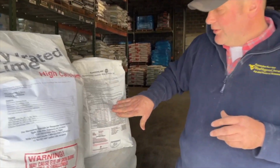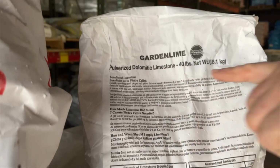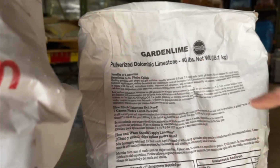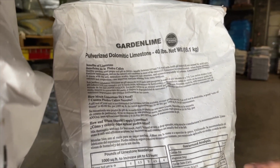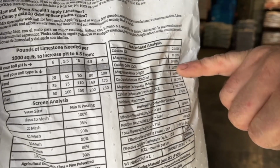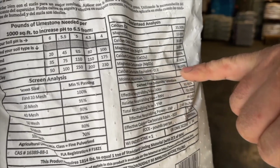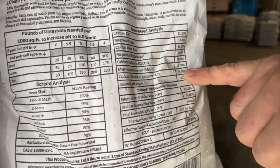Let's pull over to this bag. This one says pelletized dolomitic limestone. What dolomitic means a lot of times is that it's lime that is high in magnesium. Dolomite is high in magnesium, and you can see that magnesium is 11% in this bag. So let's scroll down, and we want to find that calcium carbonate equivalent. That tells me this bag is 99%. It's pretty close to 100. So this is really good lime.